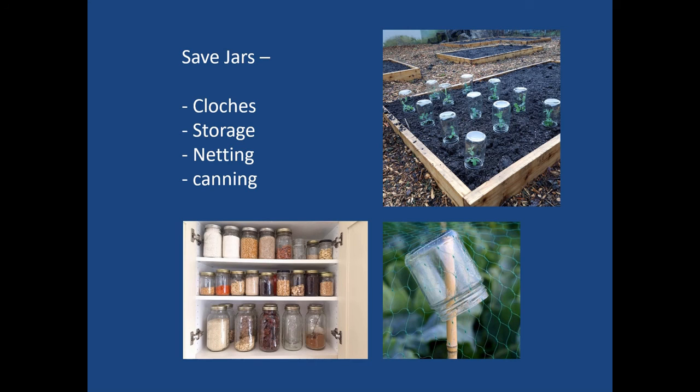And also used here as a net or post covering when stringing bird net. Nothing is liked more than any kind of an edge for bird net to catch on. And with a jar over the end of a stick, it has much less chance of catching.